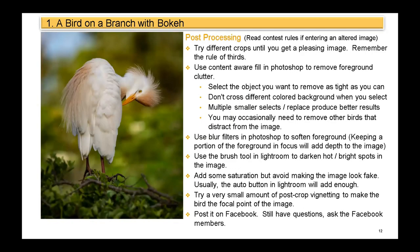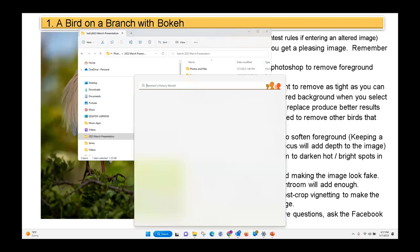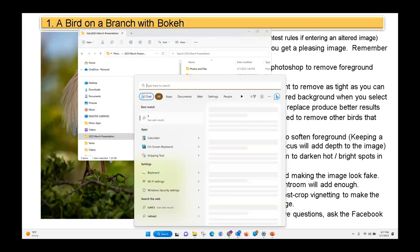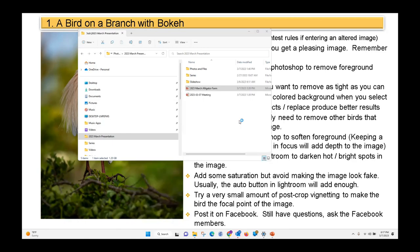All right, let's talk about post-processing for a minute. Rather than bore you with my normal monologue, I'm actually going to go into Lightroom for a minute and show you how to do this. Sorry, I should have had this open.